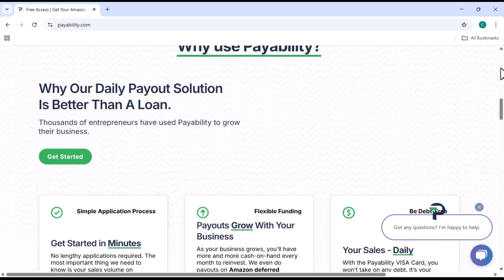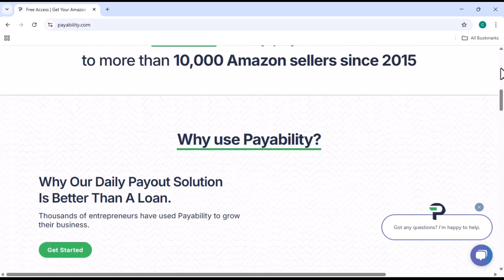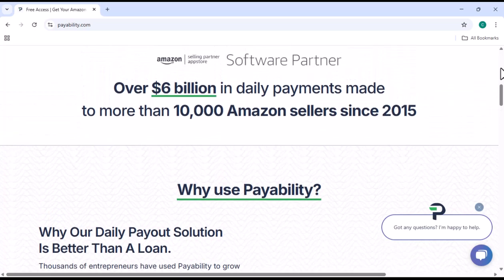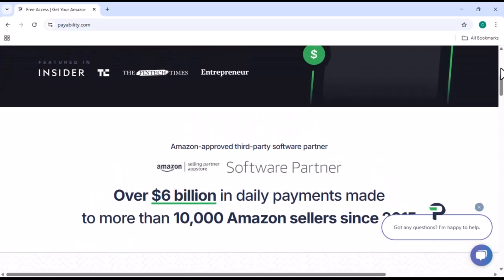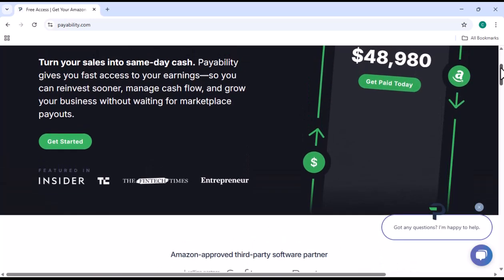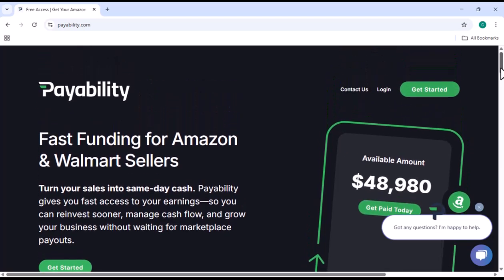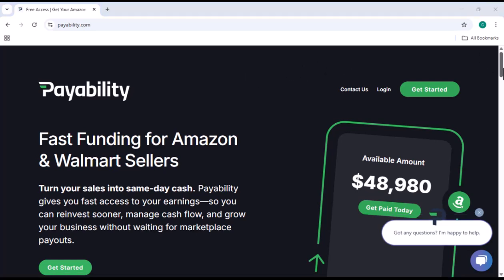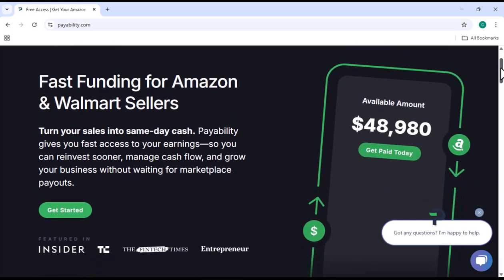Next up, and equally important, is the platforms you sell on. Payability specializes in working with businesses that sell through specific online marketplaces and platforms. They have established relationships and data integration capabilities with these platforms, which allows for seamless verification of your sales data and smoother funding processes. The most commonly accepted platforms include giants like Amazon, both FBA and FBM, Shopify, Walmart Marketplace, Etsy, eBay, and even platforms for app developers like Google Play and Apple App Store.